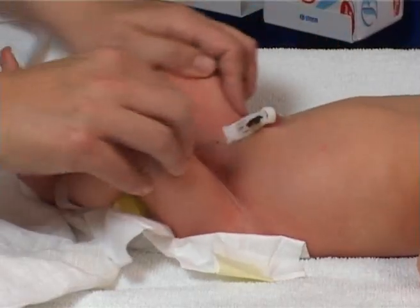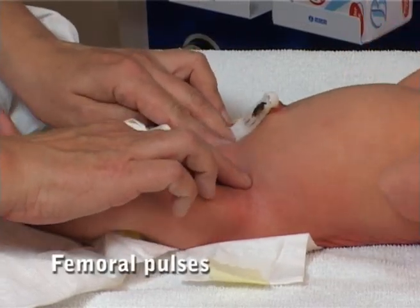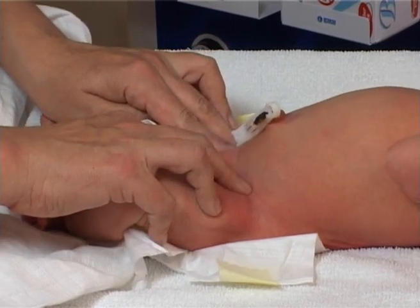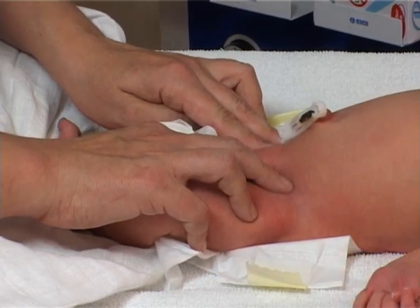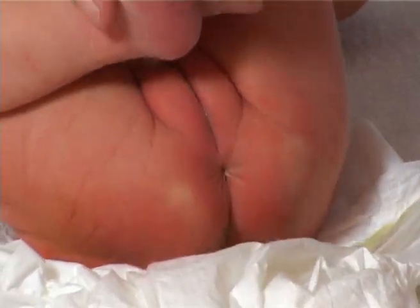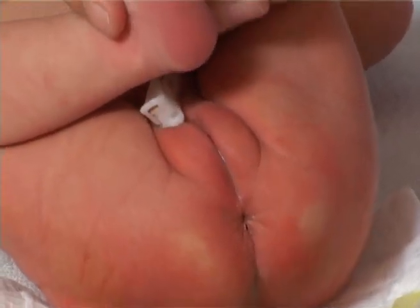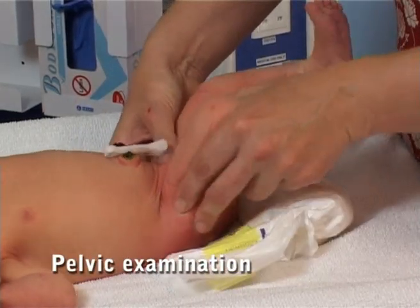The femoral pulses are palpated, and it is important to note if there is a difference in quality compared to the brachial pulses. In coarctation, the pulses are absent or difficult to feel. Radiofemoral delay is not present in infancy as a sign of coarctation. The genitalia are then checked. The anus is checked for patency, and it should be established whether the baby has passed urine and meconium. In boys, it is important to check that both testes are descended. Oh, she's not going to let me do it just now. She's having a very good go.